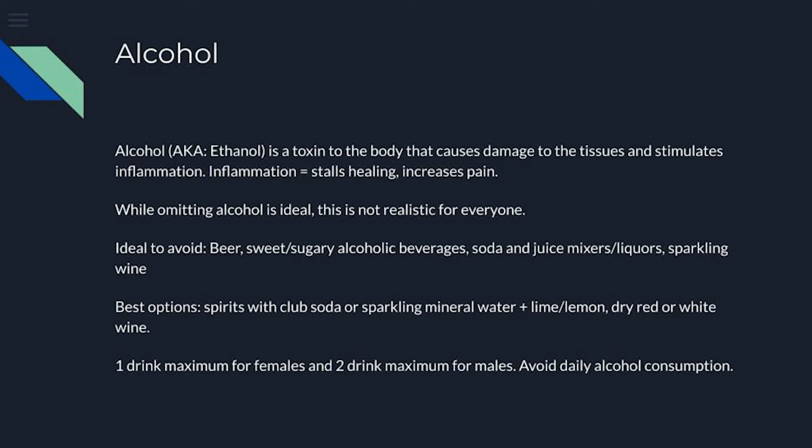And also keeping in mind that while we're trying to minimize alcohol consumption, we don't want to be drinking every single day. So if you can keep it down to 1, having it maybe twice a week would be a goal to set, twice or less.